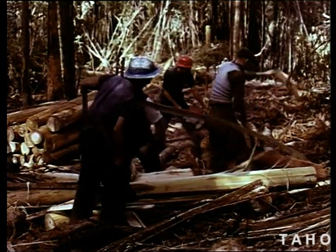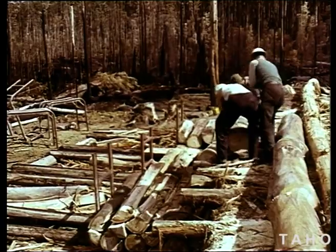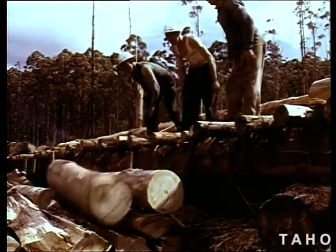After the bark is removed and the trees cut to length, the billets are put on pallets, then winched to trucks which go to the mill.